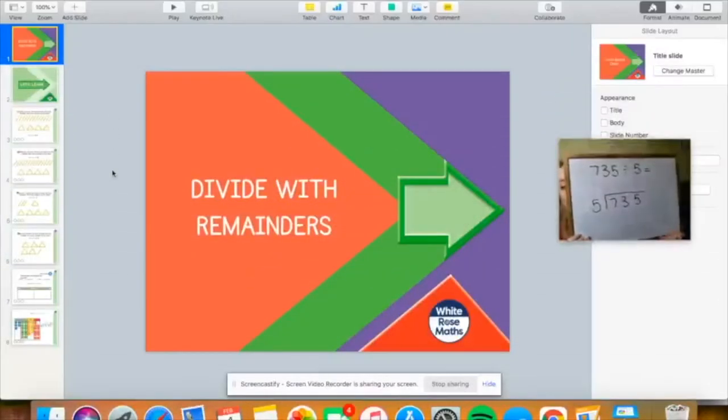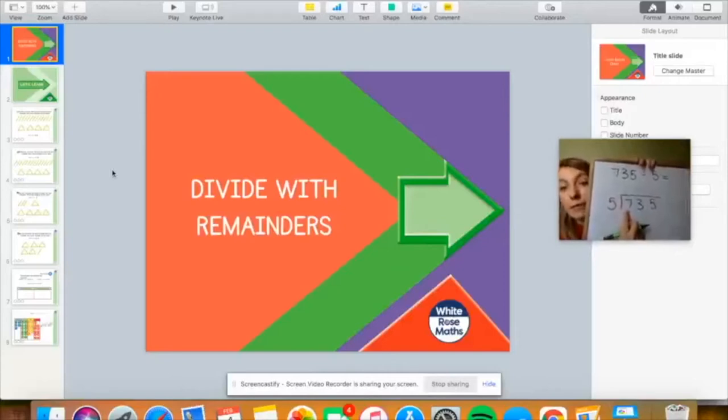What I've got to work out first is the 7. How many 5s are there in 7? Now, I know that 7 isn't in the 5 times table because it doesn't end in a 5 or a 0. So what I've got to do is think, what is the nearest multiple of 5 that comes before 7?